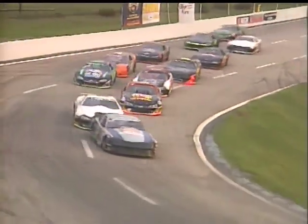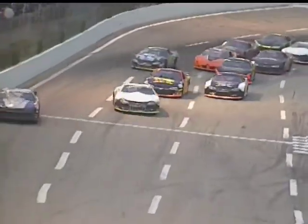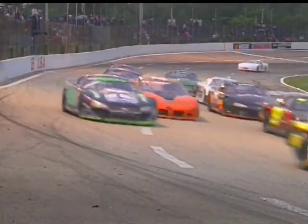Then you got Ricky Porter with the number 92. Al Biovid in the 35. Ray Dinsmore's in the 18. Bobby Melvin, Patrick Stewart, Jimmy Russell. Here they come off the turn, down the straightaway. They scramble, dice, and dart for position.